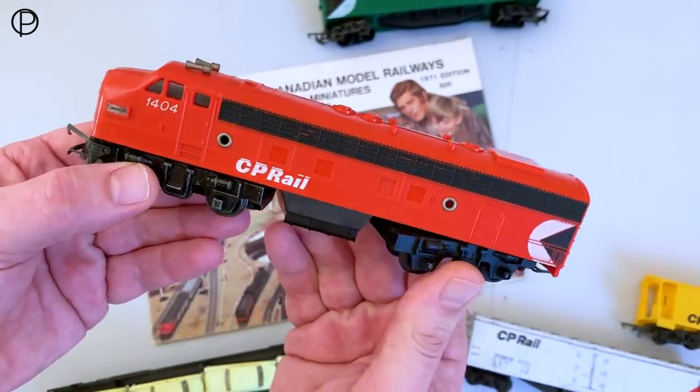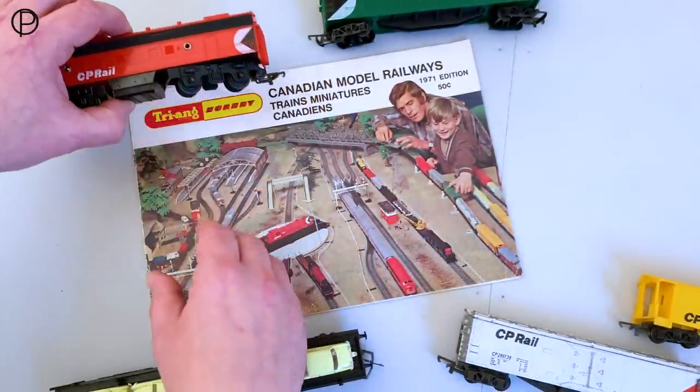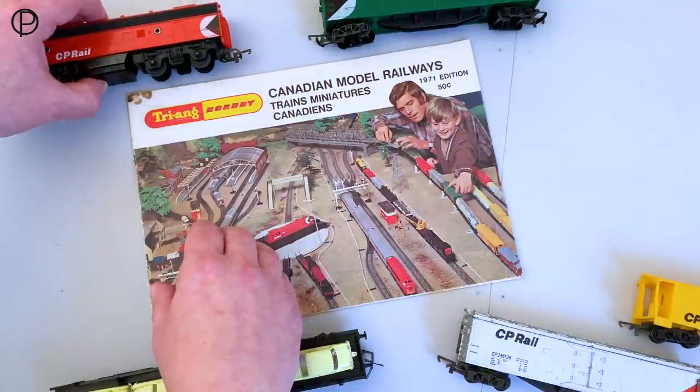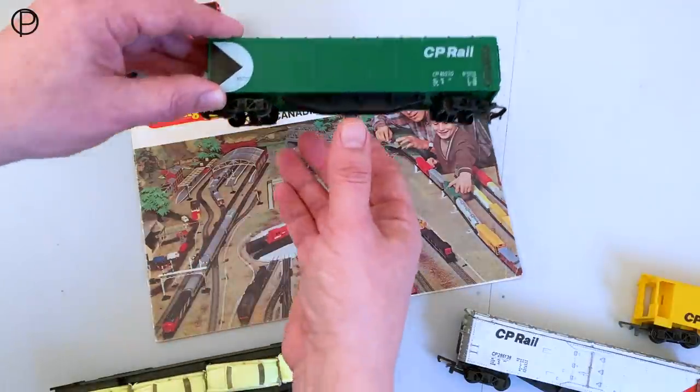So it makes it very, very smooth running on the rails. It sounds odd to me when you see it in motion that it doesn't have the ribbed wheels and the sound. It almost sounds like there is something wrong.